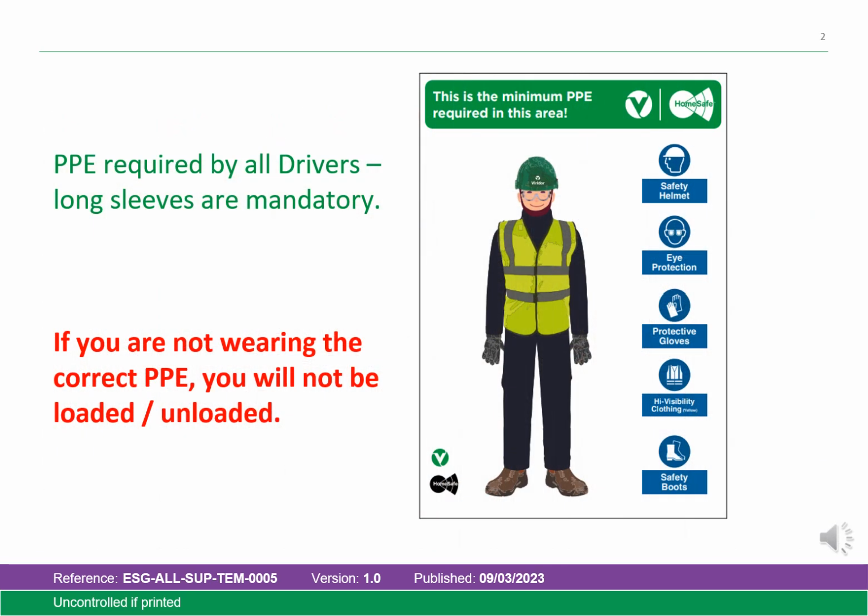PPE requirements for all drivers visiting site. You will be required to wear a safety helmet, eye protection, protective gloves, high visibility clothing, safety boots, as well as long sleeves. If you are not wearing the correct PPE when you arrive at site, you will not be loaded or unloaded.